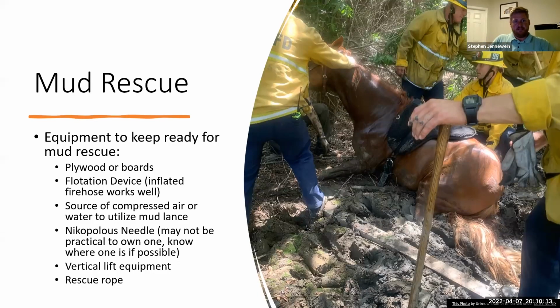So one other interesting thing is mud rescue. And it's a good idea to have some basic equipment for this. Especially if you have wetter pastures or there's bad flooding, plywood or boards are a great thing to keep around.